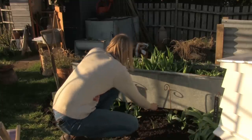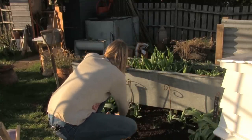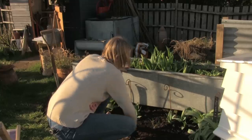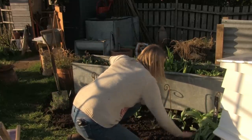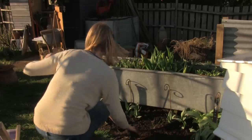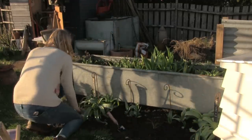Going to brush over the soil just to cover up the seeds, give them a little bit of a chance to grow. And this area is officially jam-packed, but hopefully they all grow well.